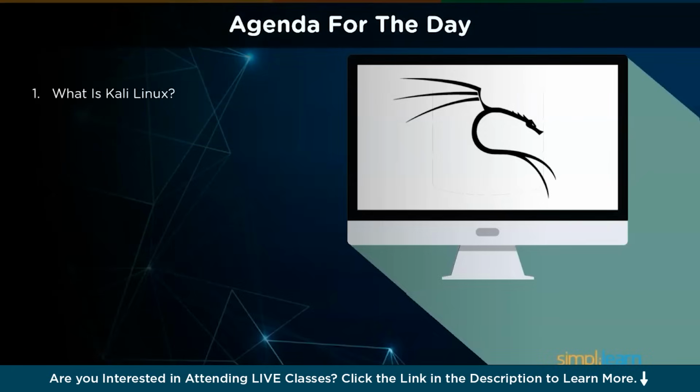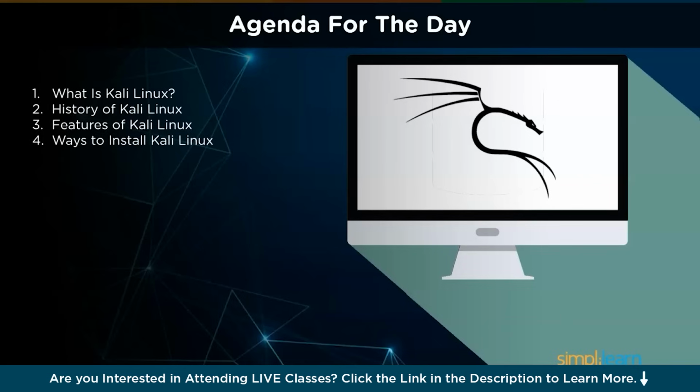We start by learning about Kali Linux and a basic explanation of its purpose. We take a look at the history of Kali Linux, from the story of its origin to its current day exploits. Next, we learn a few distinct features of Kali Linux that make it an attractive choice for penetration testers worldwide. Moving on, we take a look at the multiple ways we can install Kali Linux to start our journey in the world of penetration testing.